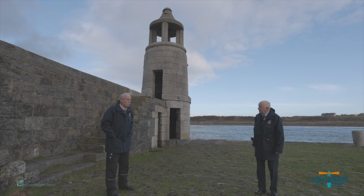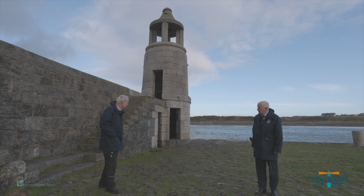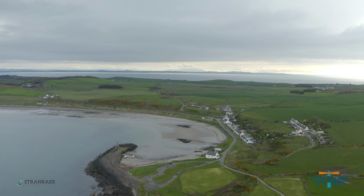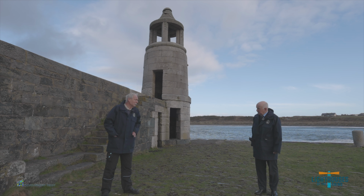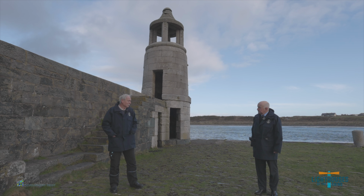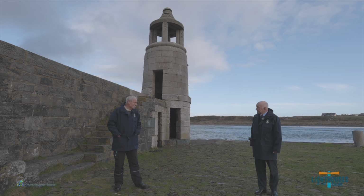Yes, as you say, we're in the village of Port Logan, and behind us it's actually a bell tower. It's on the end of the harbour here at Port Logan. The harbour was improved in 1812 by the local landowner. I think he saw there being a future in the Irish trade. Portpatrick was the main Irish port then, later on Stranraer, but in the early part of the 19th century he thought there was an opening in Port Logan. It turned out that his venture was somewhat unsuccessful.